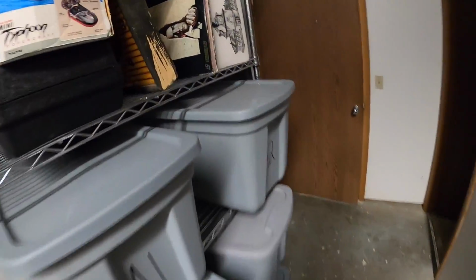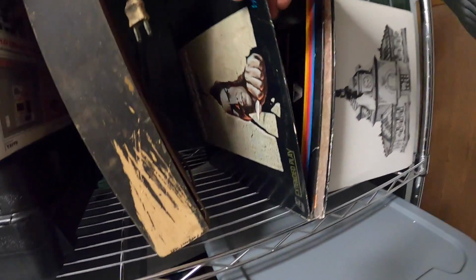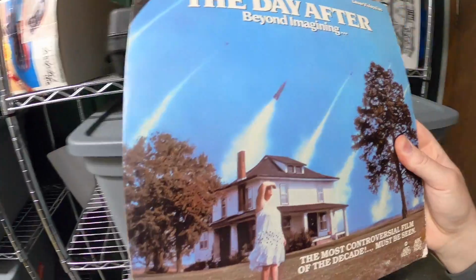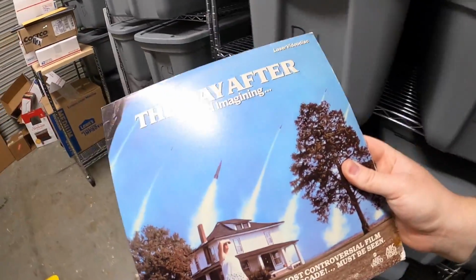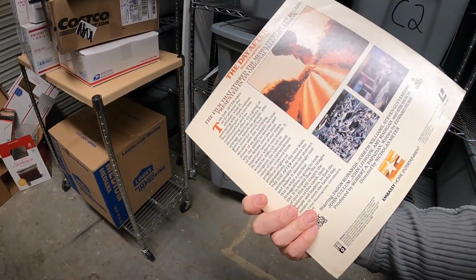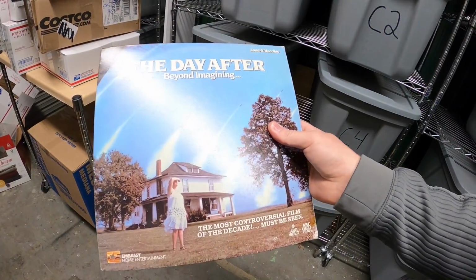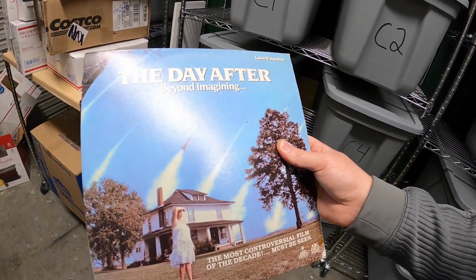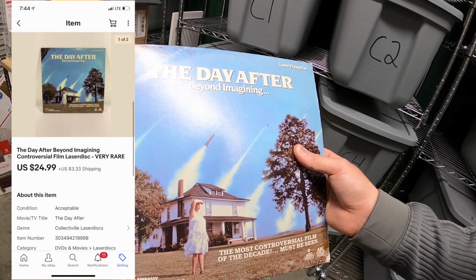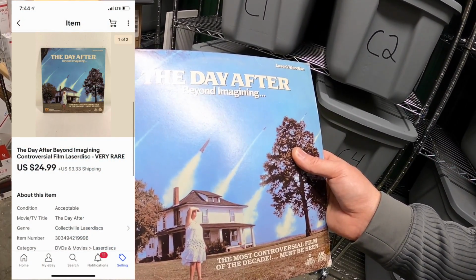All right, I sold another laser disc. I've actually sold 2 or 3 of these in the last week. This was in a lot of stuff that I got, comics, toys, and some laser discs. And this one is pretty rare. I could not find any eBay listings. I think I found maybe one on WorthPoint, and that had sold in like the last 2 or 3 years. So I listed a little bit higher. It took about a month or 2 to sell. It sold for $24.99 plus shipping.